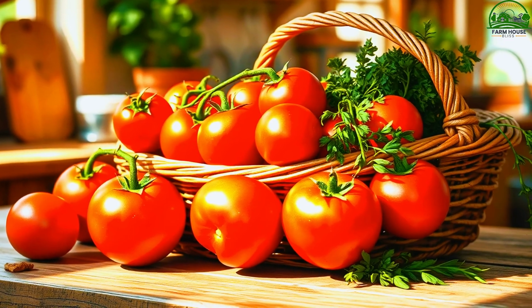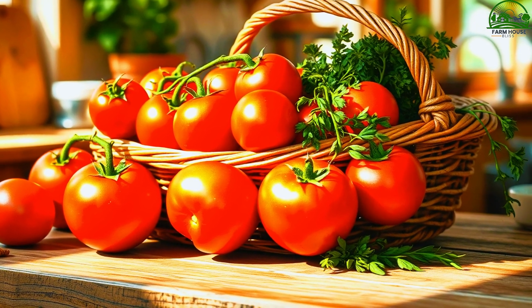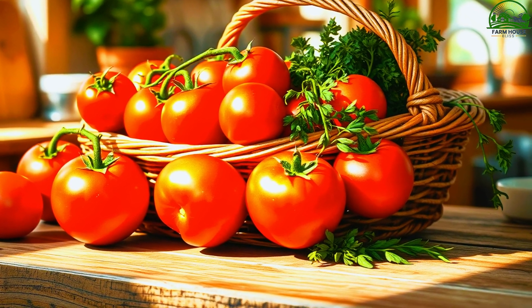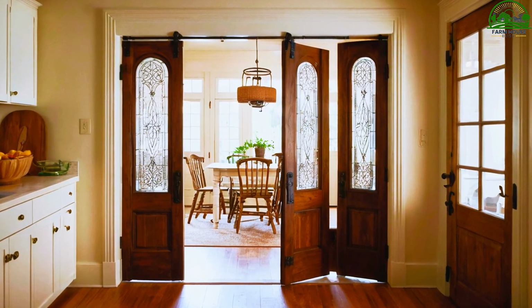Rustic kitchen countertop, featuring herbs and fresh produce, serene and inviting, showcasing cooking essentials and houseplants, calm and organized atmosphere.